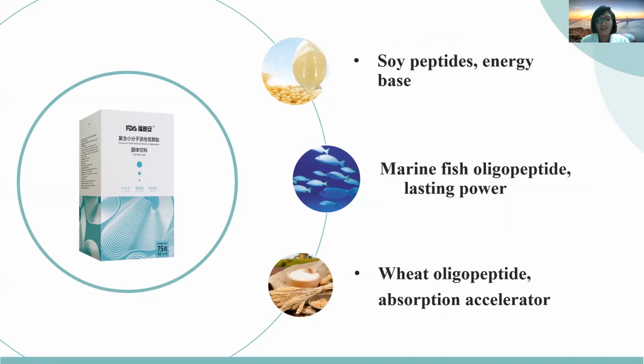They are a tripeptide complex with 27 times the efficacy of ordinary products. The soy peptides have remarkable water solubility and water holding capacity. They also have foaming properties and dissolve completely under pH values of 2 to 10, in both acid and base conditions.